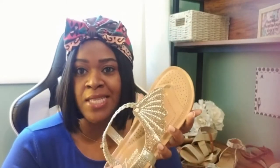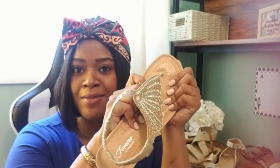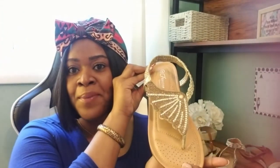I could throw these on with my little maxi dresses, anything, and just go. It does have a little bit of cushion at the foot of the shoe, which is great, to be comfortable as I'm wearing it throughout the day. I just think these are so pretty and simple and just so me. This shoe is so me. All right, $16.99, Zulily.com.